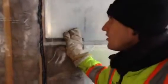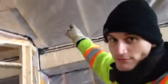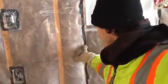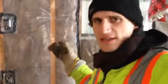Now, as you can see, they don't just put poly on the wall and staple it. They don't just go right to the floor and connect it all the way to the ceiling. They also caulk the crap out of this stuff. This caulking is called acoustical. It's a brand name. I think it's made by Mono. I'm just referencing that because we use that term all the time when we talk about vapor barriers. Whoa, tripping.